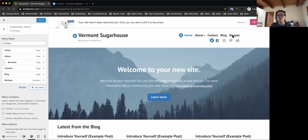Right now you can see recipes here. However, that could get pretty big and unwieldy if you have multiple categories on your page. So I typically suggest that the categories be nested under blog. So if someone wants to see all of your blog pages, they can click on blog, or they can look at these drop down items. And you can do that anytime you create a new post by ticking the box for an existing category or creating a category like we just did.